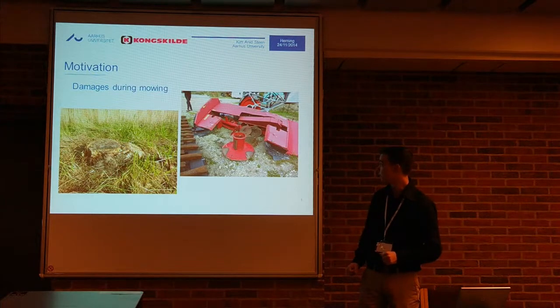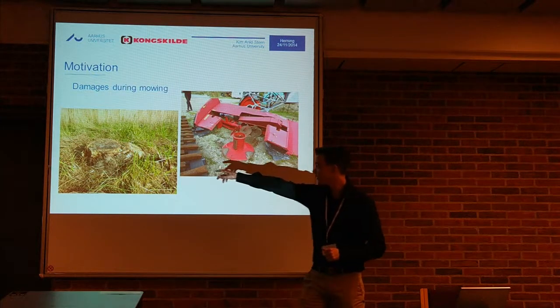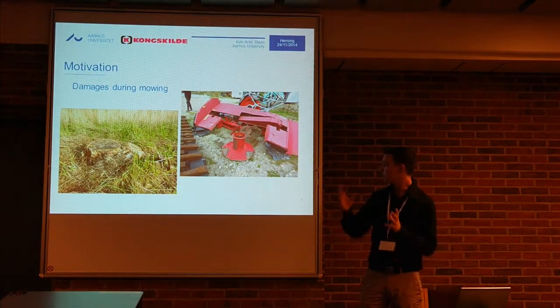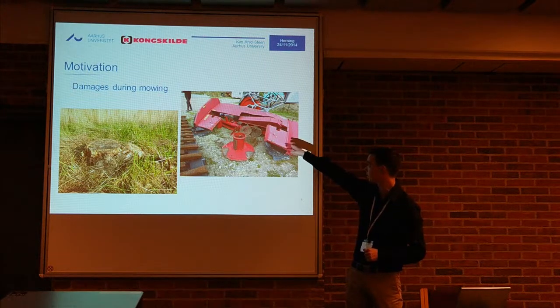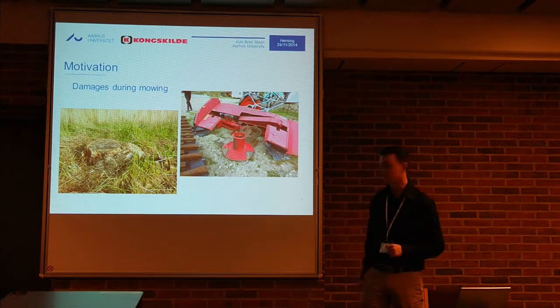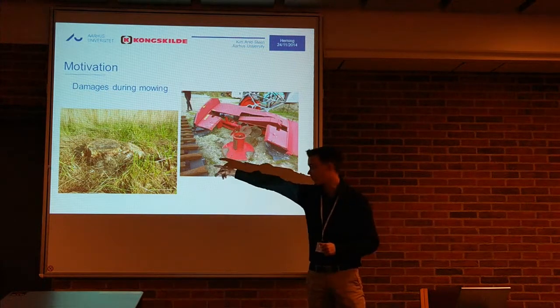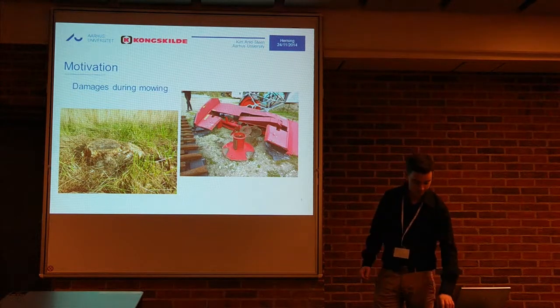Another very visual example is during mowing operations, where we have this lump here, a tree, and it has completely wrecked this part of the grass bunch robot. So this robot was not able to detect that this was present, and it was destroyed.